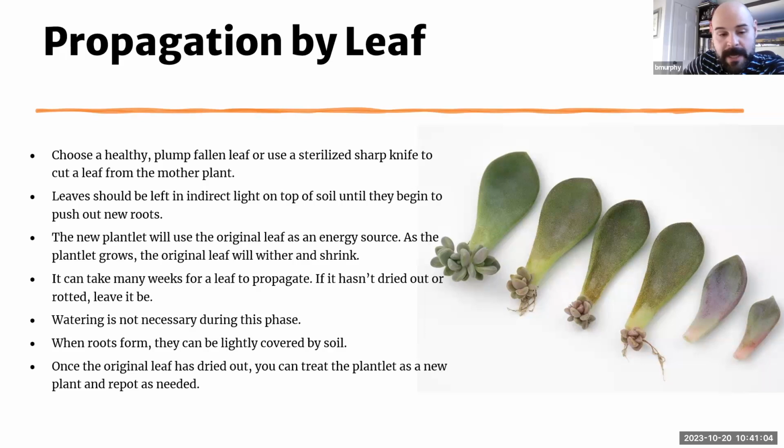So you don't want it under your bright glow lights, but maybe a little bit further away from it. And the leaf will start pushing out tiny little air roots that are going to look to make contact with the soil. And that's a plantlet. That plantlet will also start pushing out tiny little baby leaves, and will essentially use the mother leaf that you're using to propagate as a food source. So that original leaf will start shrinking, and completely dry up. And once that has happened, you will have a new plant.